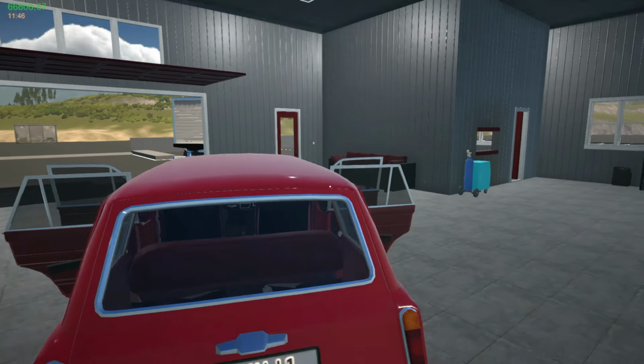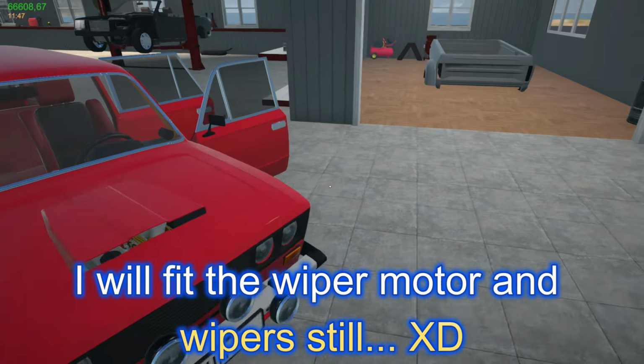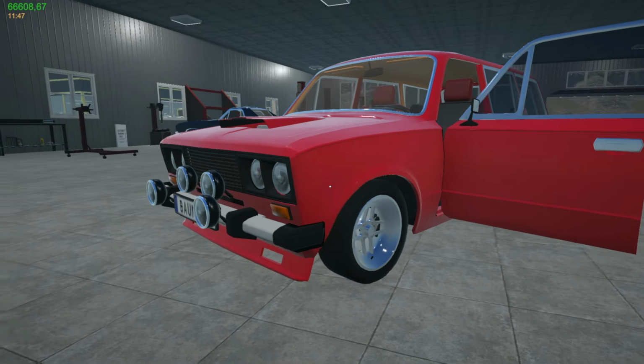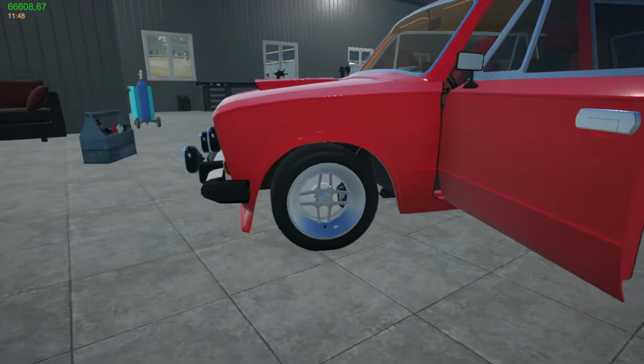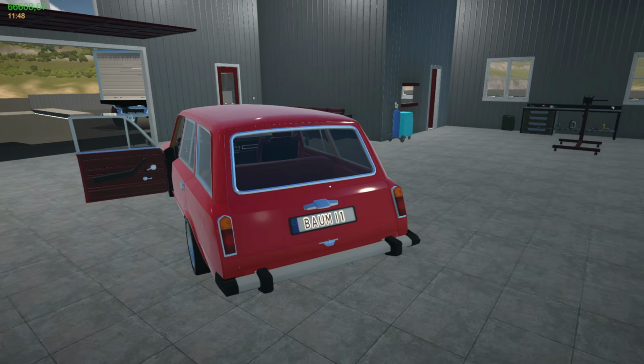That is pretty good, guys. I think this car is now 100% sorted. There's nothing else that I would do to this thing. It looks absolutely perfect. We've got all the spotlights, the license plates, everything mounted. We've got the spoiler on at the front. So yeah, I think that looks pretty good, guys.